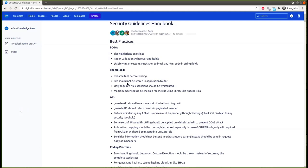Another practice is that we shouldn't ever store a file on our main server itself, in the application folder, because if somehow it breaches and gets into our system, it shouldn't have access to our kernel. It shouldn't be able to execute a shell script or any other script on the kernel. So basically, we use AWS buckets, and we should avoid storing files directly in the application folder.